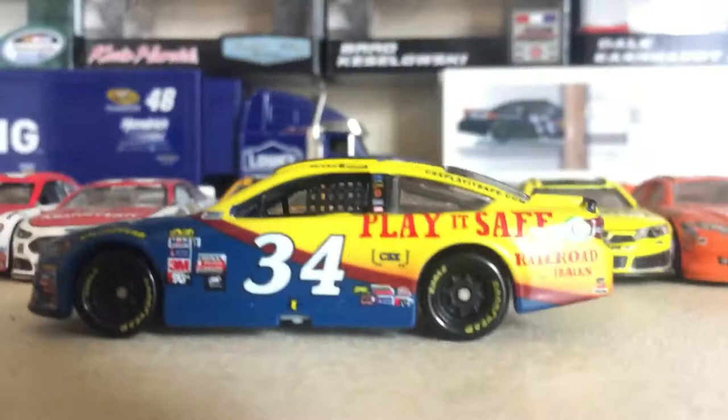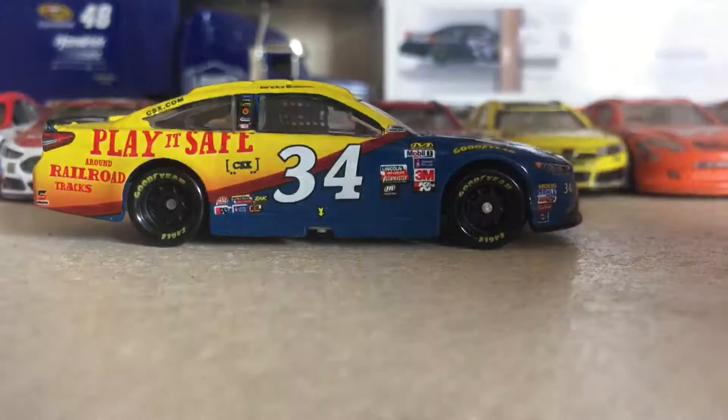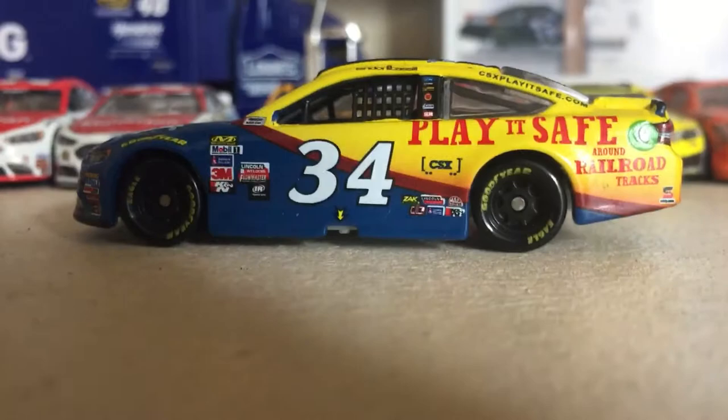Alright, so this is a pretty nice car. This is the 2017 car. Landon Cassill does not drive 34 anymore. I don't even think he drives any cars for 2018 now. Now Michael McDowell takes over the 34. Alright, so let's get into the car.